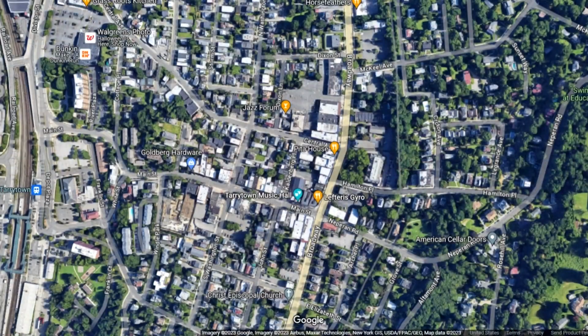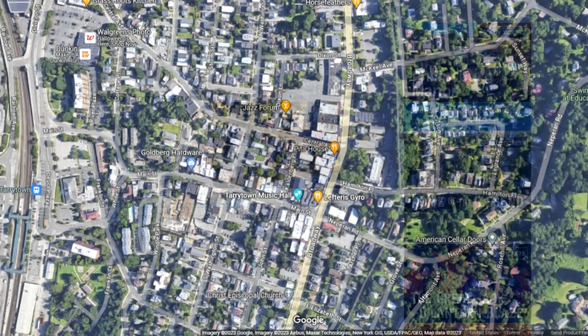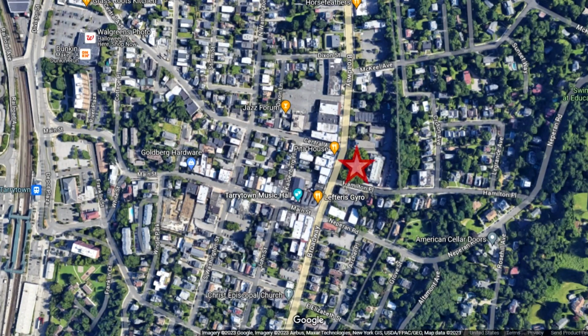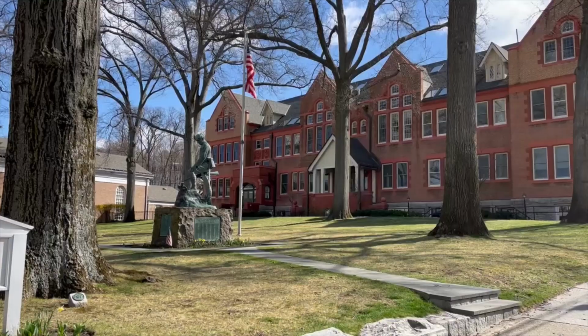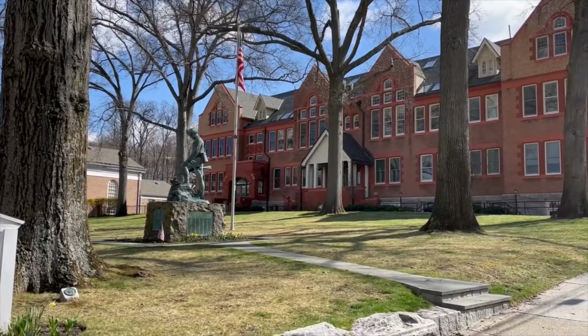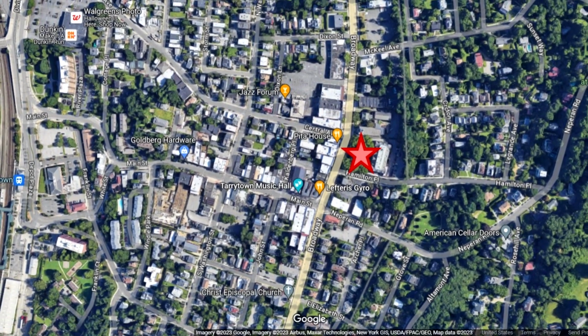Then, as for the location of the Van Tassel estate, where Ichabod begins his final journey from, the Visit Sleepy Hollow website claims that it was at the present-day corner of Broadway and Hamilton Place in Tarrytown Village. That's apparently where the Elizabeth Van Tassel house was, and now it's this, the Landmark Condominium, of course. Now, this location does check out based on the other locations mentioned.